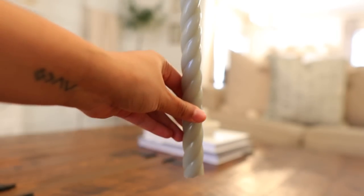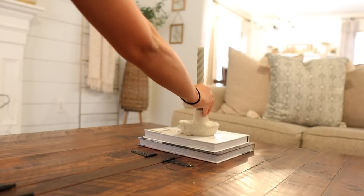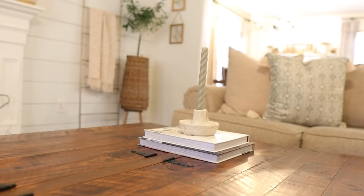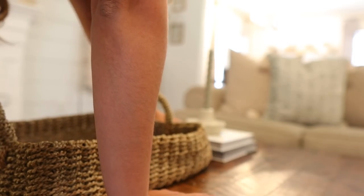But anyways, I started with two coffee books. I added this cute little candle holder I just found at Hobby Lobby. I love it. I think it has such a unique and beautiful look. And then of course, just a candle on top.